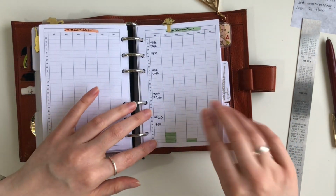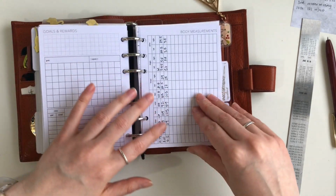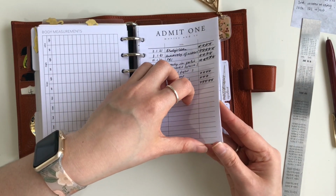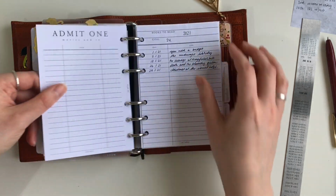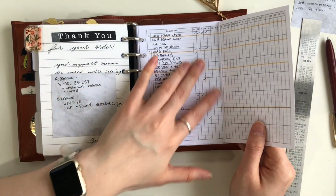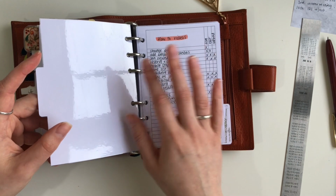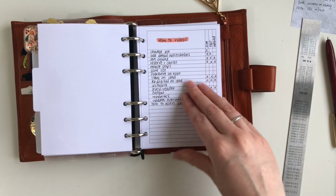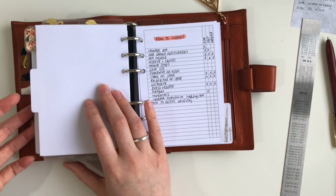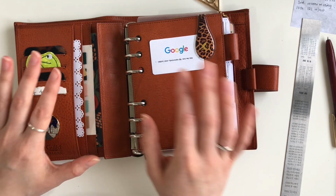Steps, calories, workouts are updated. My weight is updated. Haven't done any body measurements. This has been updated. That's up to date. Work stuff, that's up to date. Workouts is up to date. So everything is pretty much up to date in my trackers, and same with everything else. So I think that is us all set up for February.